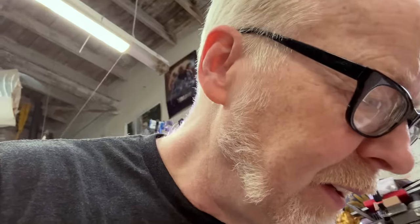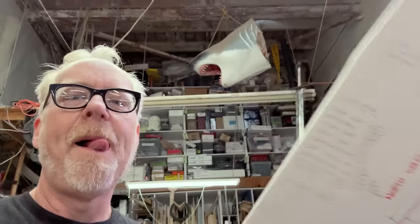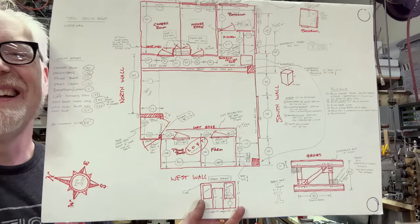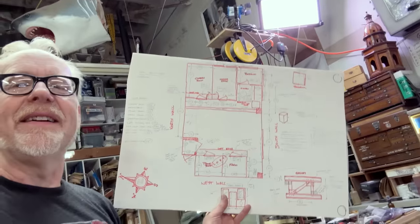I think I've got, here we go. This is a 1/48th model of this shop, of the whole build, of the whole big shop space here. And this here, it's Tested's office. And I'm going to build an architectural model of it. A little bit bigger than this. Let me get this back.